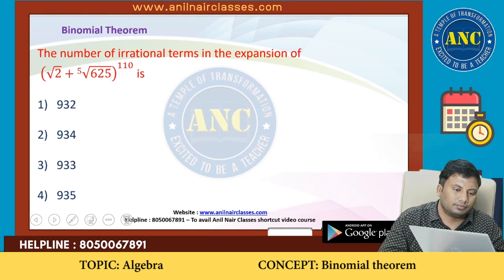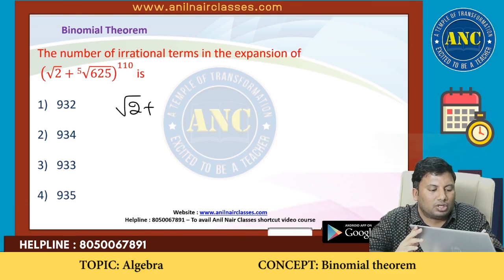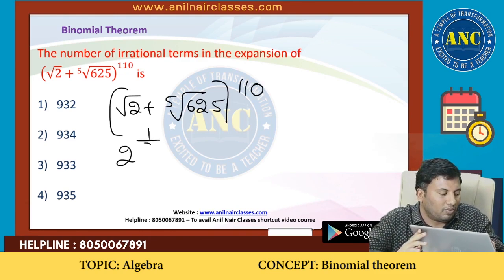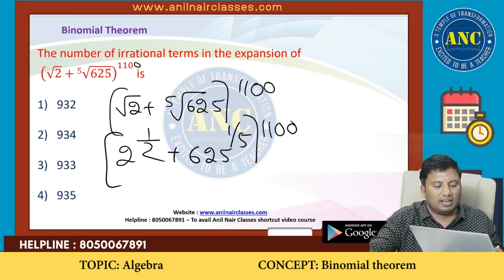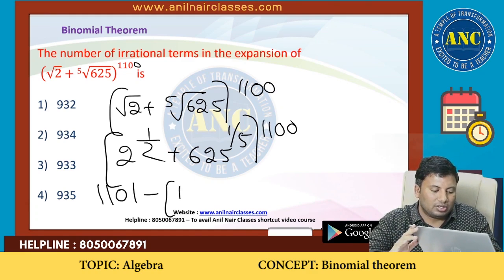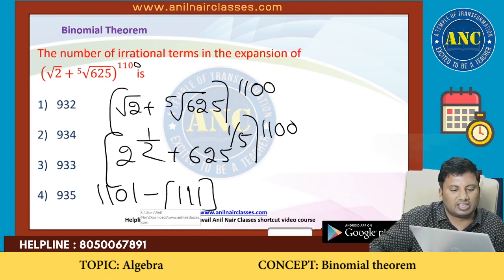Next one. Find the number of rational terms in root 2 plus fifth root of 625, power 110. These are nothing but 2 power 1 by 2 plus 625 power 1 by 5, power 110, which is 1100. I hope you can do it. 1101 minus 111. I hope it is clear.